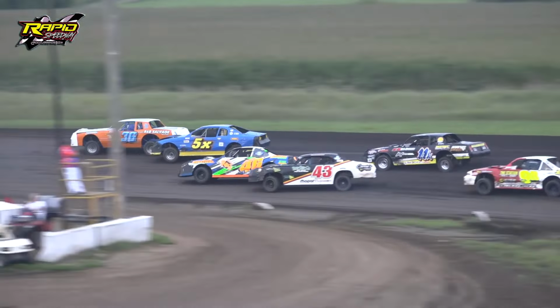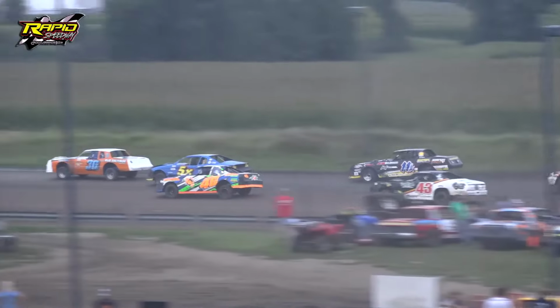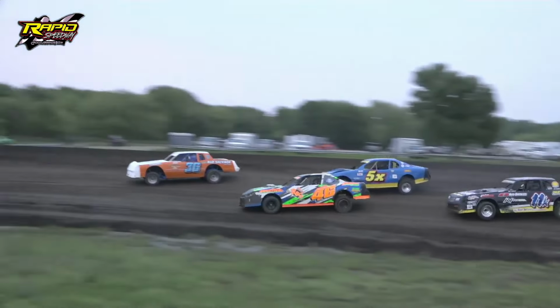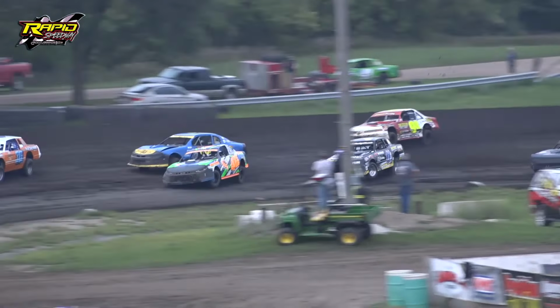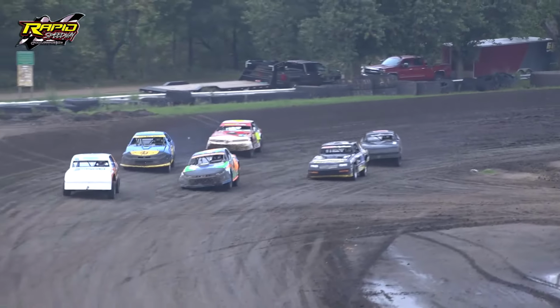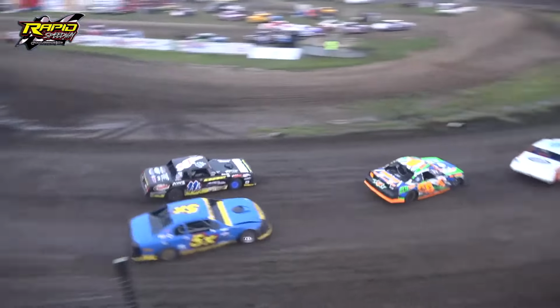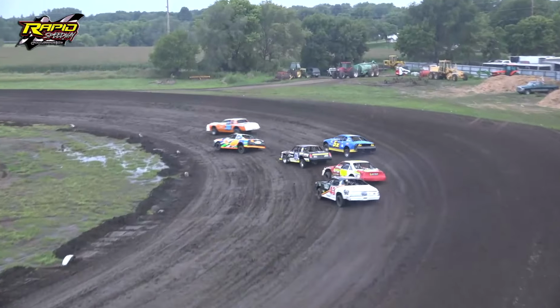Second of 3 heat races on the track. Precision Auto Body of Rock Rapids brings you the USRA stock cars. Glenn Wienia to the early race lead. Colton Ahrens looking for something on the bottom in that 46. He'll take that second spot away from Kevin Kremen. Kremen back to third. Darren Cordles now working on Kevin Kremen for third spot in the running order.